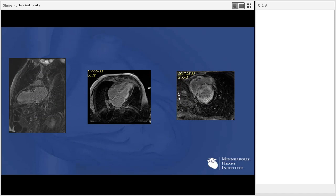So obviously, you look at this, you're concerned for amyloid. We gave him contrast. This is 2-chamber, 4-chamber, short axis view at the base. You can see the gadolinium uptake throughout, from base to apex, there's gadolinium everywhere. Same thing here, the uptake in the RV as well, in the atria.